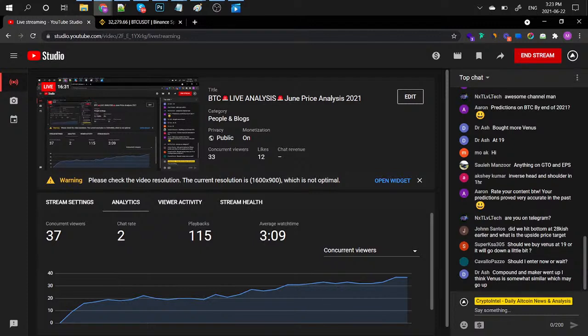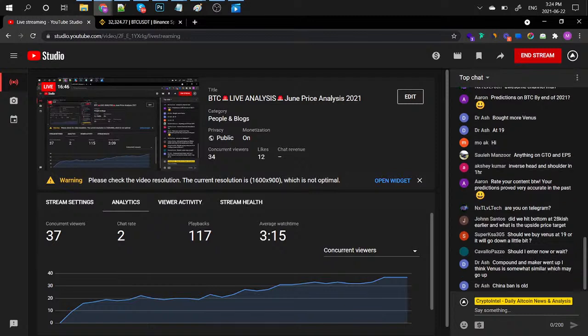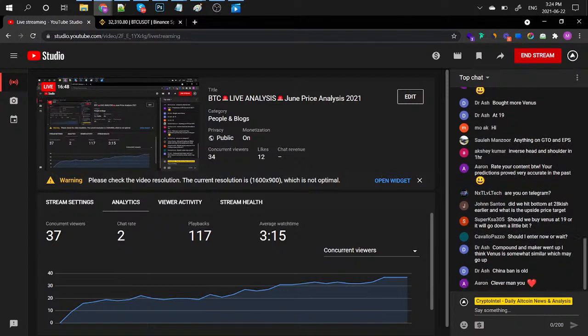So, bought more Venus at 19. Good job, Ash. This is definitely a good dollar cost average that you're doing. It is definitely a good thing because it will repump. It definitely left a crater since the past fall, so it will repump, guys. If you're still holding the XVS, wait for the price of the BTC to stabilize, and then you'll see that it will repump. People are going to do the same thing they did with Shiba Inu. It pumped like crazy after the dump.